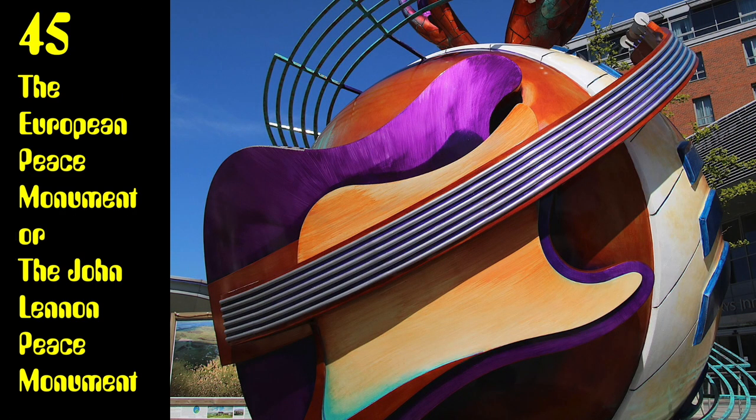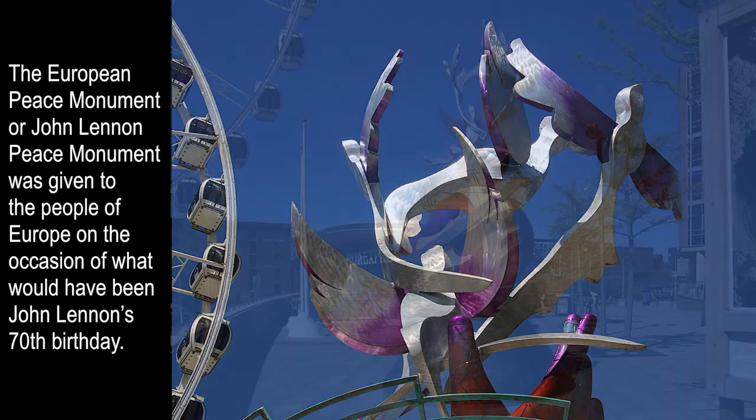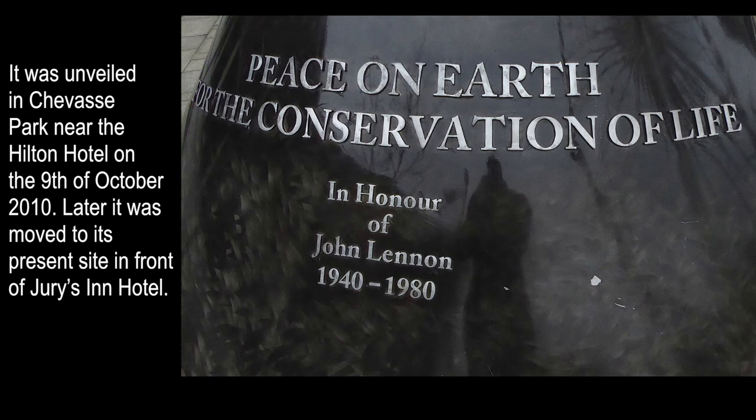The European Peace Monument, or John Lennon Peace Monument, was given to the people of Europe on the occasion of what would have been John Lennon's 70th birthday. It was commissioned by the Global Peace Initiative and designed by artist Lauren Voyers when she was only 19. It was unveiled in Chivas Park near the Hilton Hotel on the 9th of October 2010. Later, it was moved to its present site in front of Jury's Inn Hotel.